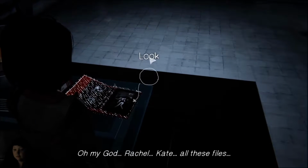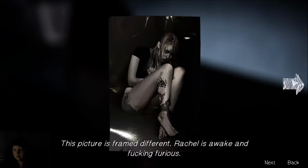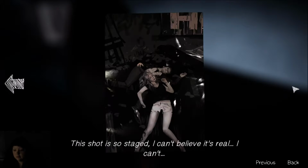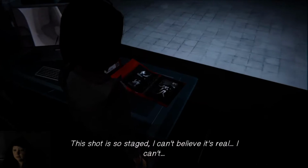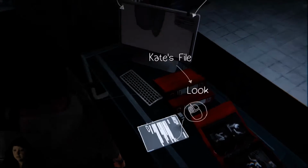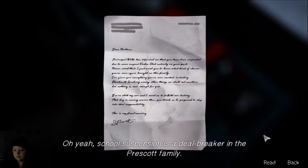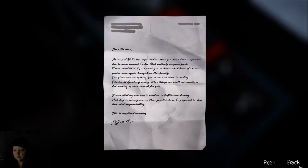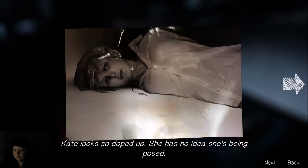Oh my. This picture is framed different. Rachel is awake and fucking furious. Rachel has passed out and she has something in her mouth. What happened to her? This shot is so staged. I can't believe it's real. I can't. Oh yeah, school suspension is a deal breaker in the Prescott family. Kate looks so doped up. At least Kate was asleep through all this bullshit.